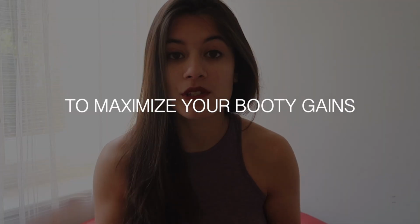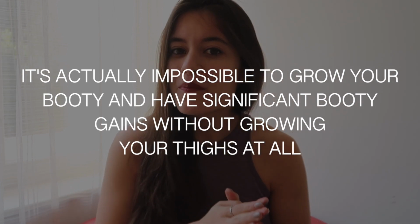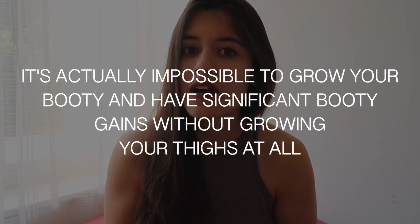Having said that, I do get a lot of questions from girls looking to grow their booty whilst maintaining slim legs. So today we're gonna go over some exercises that I recommend you do to maximize your booty gains. But before that, we're gonna look at why it's actually impossible to grow your booty and have significant booty gains without growing your thighs at all.